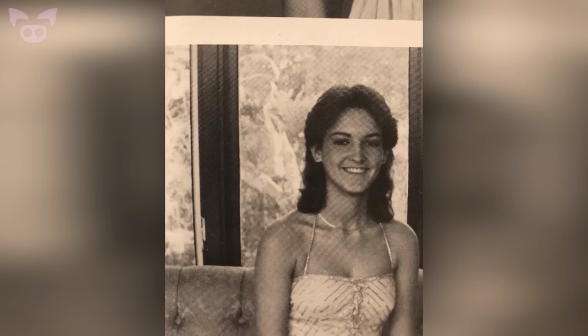Could this man just be a reflection, or could it be a ghostly figure who wanted to leave his mark? Love to get your thoughts on this one in the comments section below.